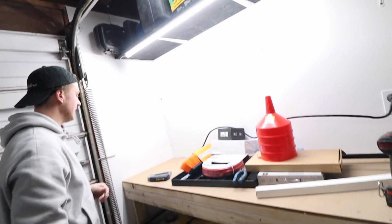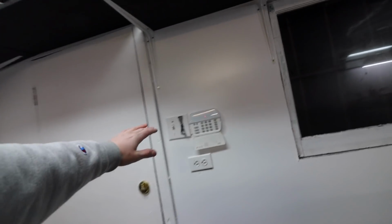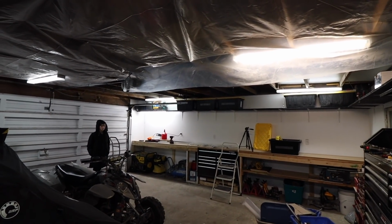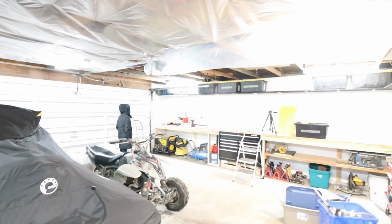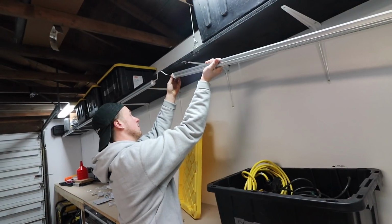Heck yeah. That's nice. Perfect. And then actually I wanna do something. So, if I turn this switch off, the main lights will go off. Hopefully that goes off too. Everything goes off, turn it on, and it's on. Okay, so this is the last one I'm gonna be putting up here. The plug's a little stiff.